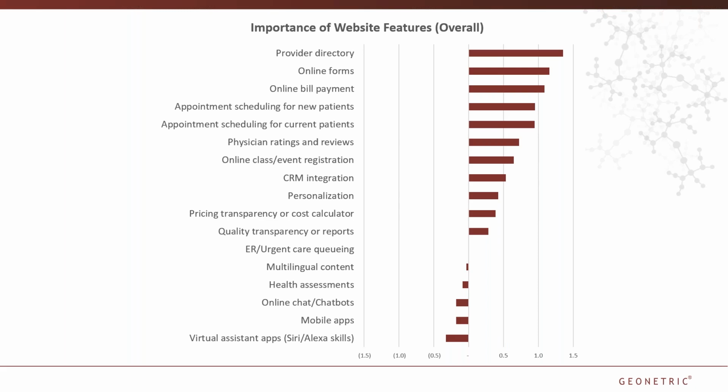At the bottom of the list, a lot of those, I guess, buzzwords, the capabilities, the things that we hear a lot of talk about, but we don't necessarily see a lot of people doing much with: chatbots, mobile apps, virtual assistants. Interesting, but not really quite there for the majority of respondents to the survey at any rate.